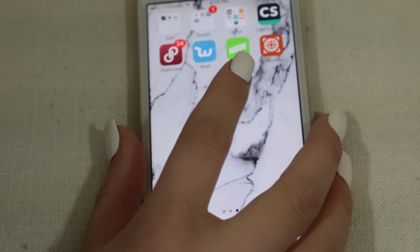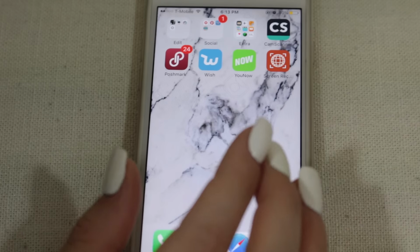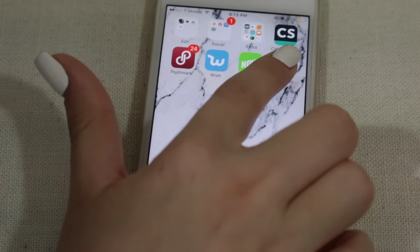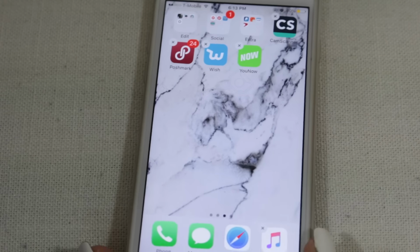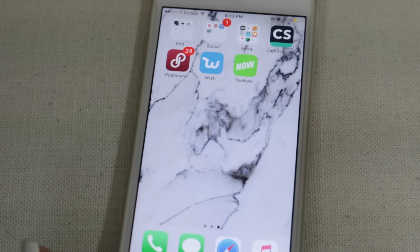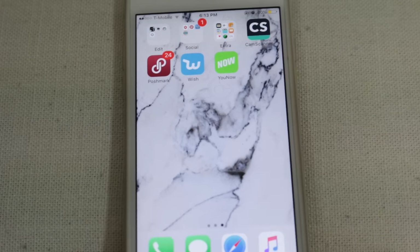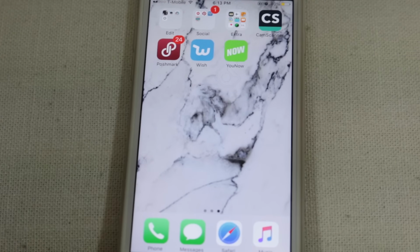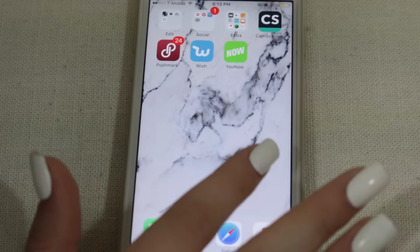Then over here I have YouNow, because Kira from OK Baby goes on here a lot. So I just keep that on there so I can watch her. This app I'm gonna delete because I thought it was an app where I can record my screen, but it wasn't. So if you guys know any good apps, that's why I'm doing it like this, because I'm kind of in a rush and I couldn't find an app that would record my screen and make it all fancy, so we're doing it like this. So if you guys have any app suggestions, let me know in the comments, because I need a cool app that can record my screen.